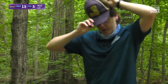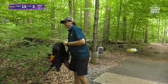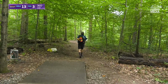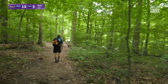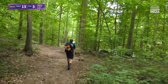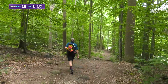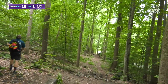I ran through that shot again. It was the same thing I did on 12. Boy. So this is absolutely going to be a bad spot. There's no way around that. I missed the line. I made like a third of the distance I need to on a par 3.